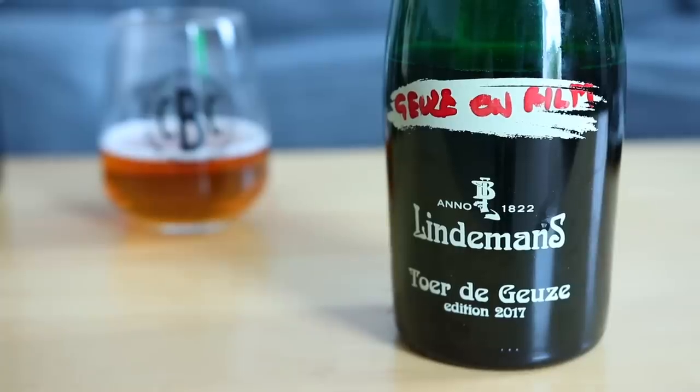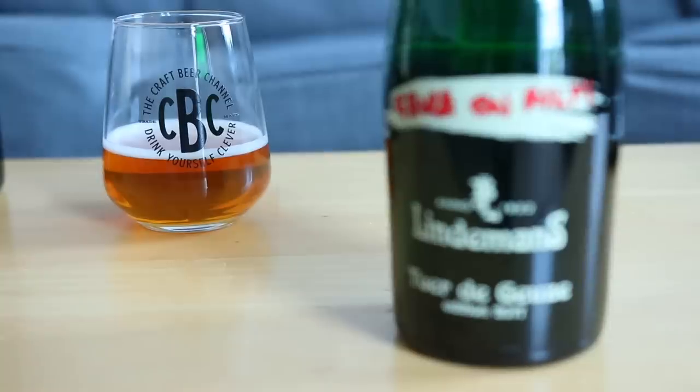Now, obviously, I can take almost zero credit for that. That's all down to Lindemans. I know Lindemans get a lot of stick because they make a lot of the heavily fruit-syruped and sweetened beers. And they had to do that to survive back when lambic was the least trendy beer on the planet. In fact, nobody really knew it existed apart from the people of Brussels, and the people of Brussels didn't really like it.